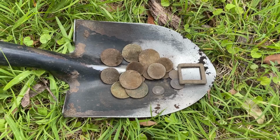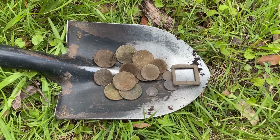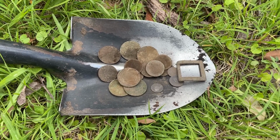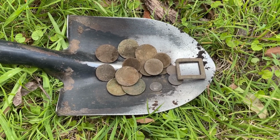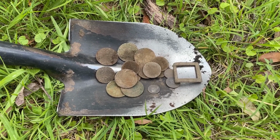So I might call it quits for the day now. I don't want to dig up all the coins in this little spot. I want to bring Karen back and let her find a little patch of coins, hopefully. So all right, we'll clean them up when we get home and we'll show you what we've got in total.